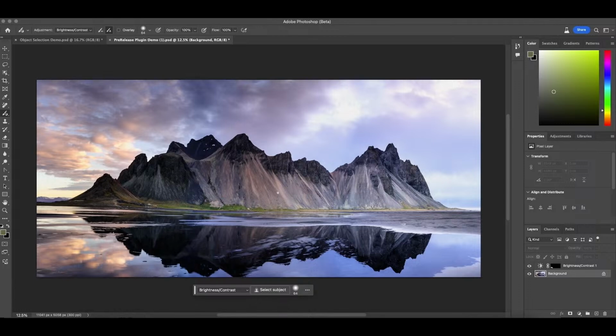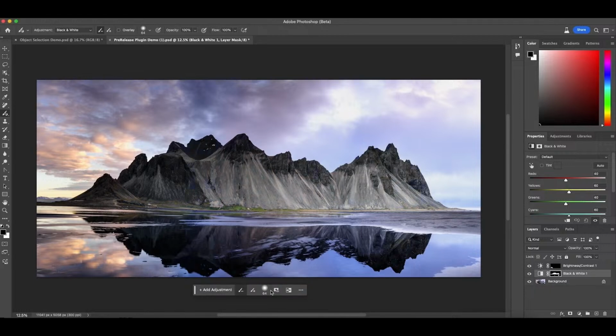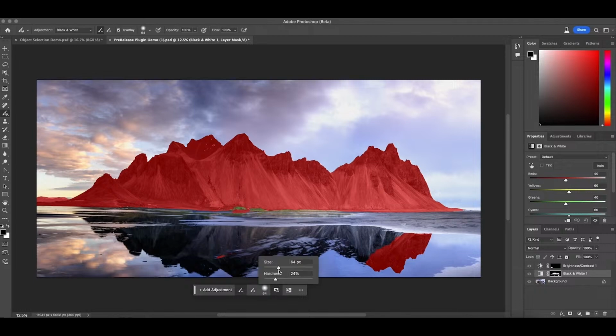So I want to make my mountain range black and white. So what I'll do is select black and white, and I'll hit select subject. And you'll see it did the same thing. It created a layer mask on this black and white adjustment layer for me, selecting my mountain range. And then once that's done, I get popped to that second contextual taskbar so I can continue to refine the area of my image that had this effect applied. I want to see that overlay again so I can really see what was caught. See, it caught some of my reflection. I don't want that. So I'm going to come in here and just make sure I have remove selected and just undo that, because I just wanted the mountain range selected, not the reflection.